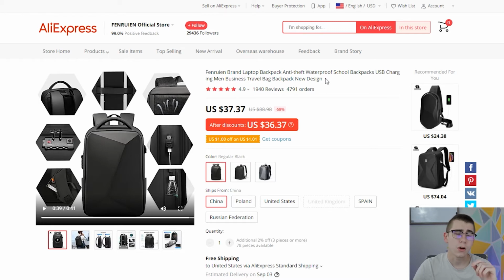And then college. So college students, this is definitely a great product for not only middle schoolers and high schoolers, but college students who are always bringing their laptops around and always need to stay connected and stay charged. And then the whole locking capability and everything right here. It's just a great backpack. And this is something that I would run with this year for sure.